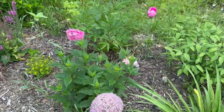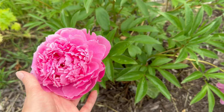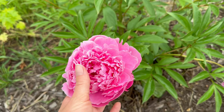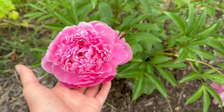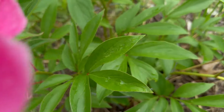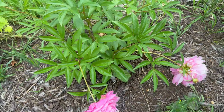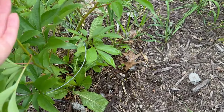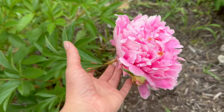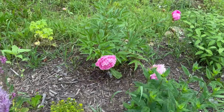Here's the peony. Oh my goodness. I don't remember the variety. And I don't think I said it when I planted it because I think it already lost the tag. It smells good. I just gave it a sniff. But so pretty. And as you can see, there is a peony cage down there. But these are weak stems compared to the Bartzella peony.